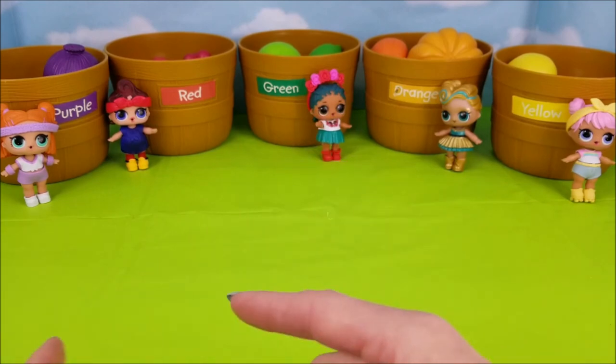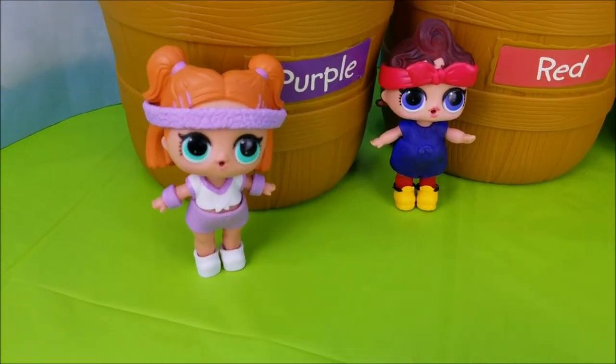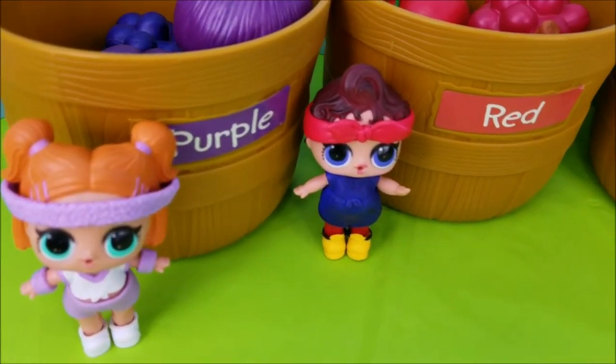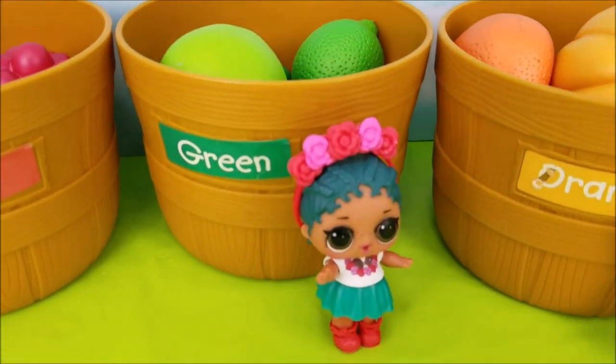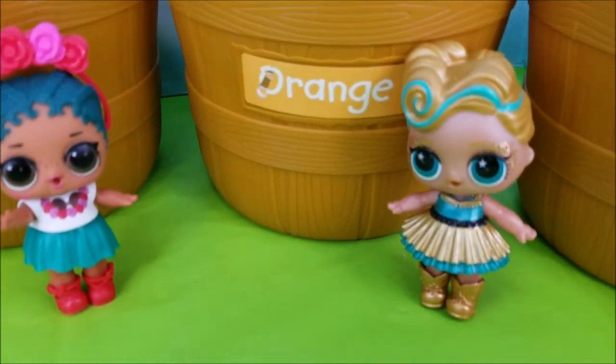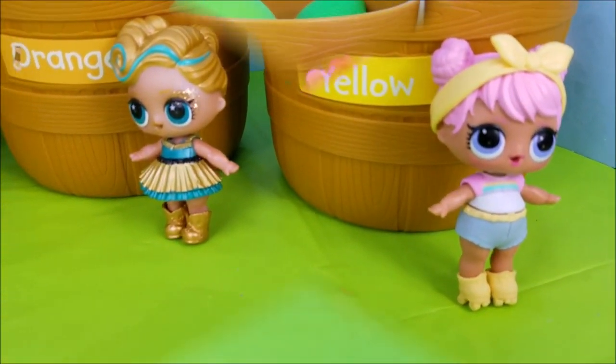Yay! We got them all sorted. Great job, guys. You all did such a great job. Thank you so much, Sprint, and your purple bin. Candu Baby, with your red bin. The green bin with Coconut Cutie. Orange bin with Lux, and the last bin, yellow, with Dawn.